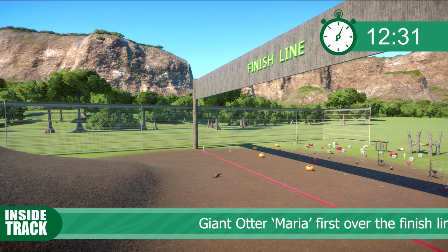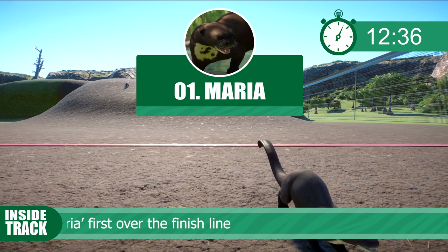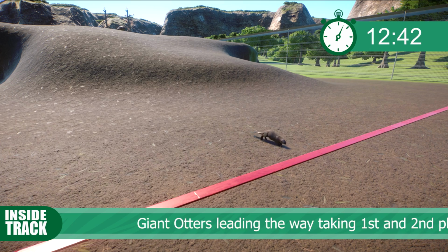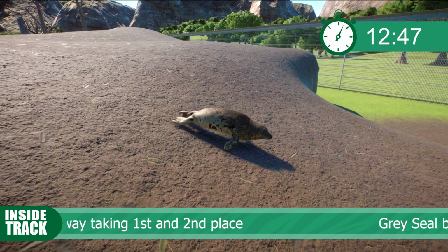That is giant otter Maria, our first animal over the finish line. Well done, Maria. And not far behind that is giant otter Jose. So that's 2 of our giant otters with first and second place, putting their whole team in a really good position to win this event.